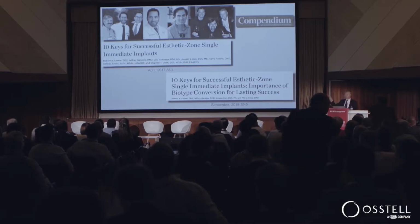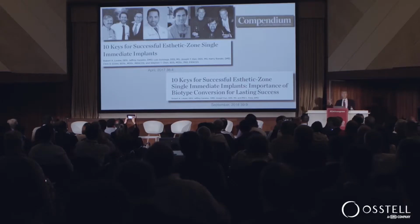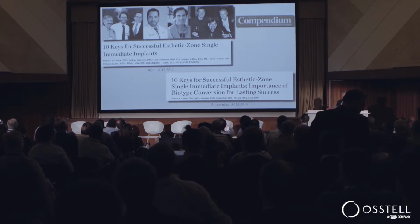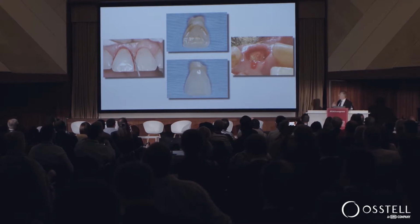Well, the attitude that we've developed over the years has been pretty well laid out in these two publications that I've done with this group. That's Phil Fava, Joe Kahn, Luis Gonzaga, Harry Randell, Stephen Chen, Bob Levine, and Chris Evans. We have these two publications in Compendium, which may not get too much traction here, but it's fairly widely circulated in the US. And we call it 10 Keys to Successful Aesthetic Zone Implant Placement. Those 10 keys include immediate placement and contour management, and I'll show you a little bit how we do that.